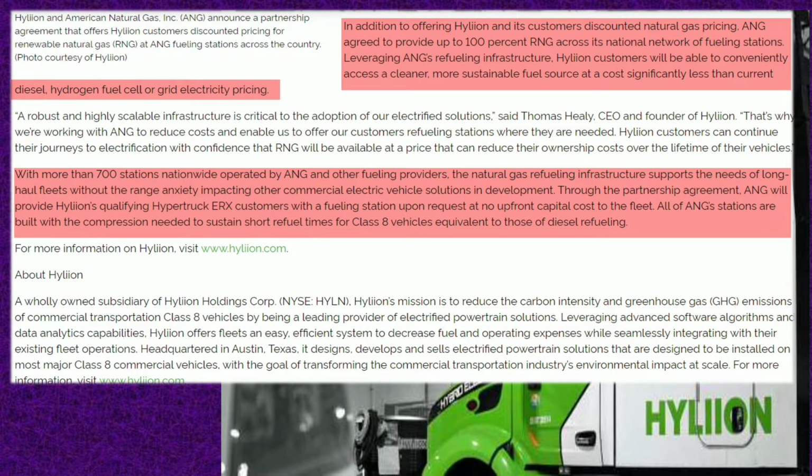With more than 700 stations nationwide operated by ANG and other fueling providers, the natural gas refueling infrastructure supports the needs of long-haul fleets without the range anxiety impacting other commercial electric vehicle solutions in development. Through the partnership agreement, ANG will provide HYLION's qualifying Hypertruck ERX customers with a fueling station upon request at no upfront capital cost to the fleet.